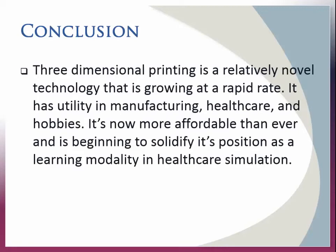In conclusion, three-dimensional printing is a relatively novel technology that is growing at a rapid rate. It has utility in manufacturing, healthcare, and hobbies. It's now more affordable than ever and is beginning to solidify its position as a learning modality in healthcare simulation.